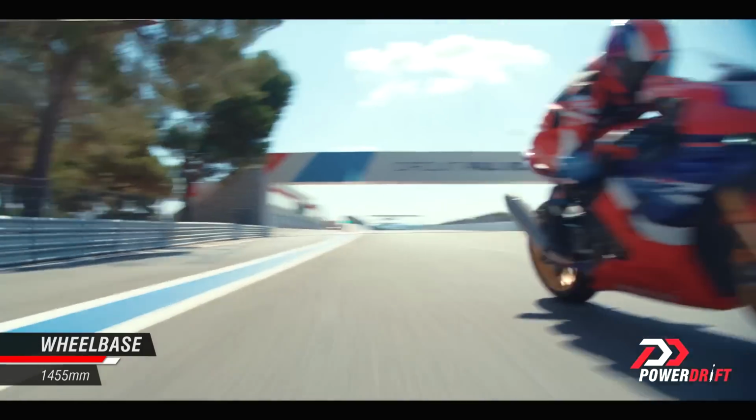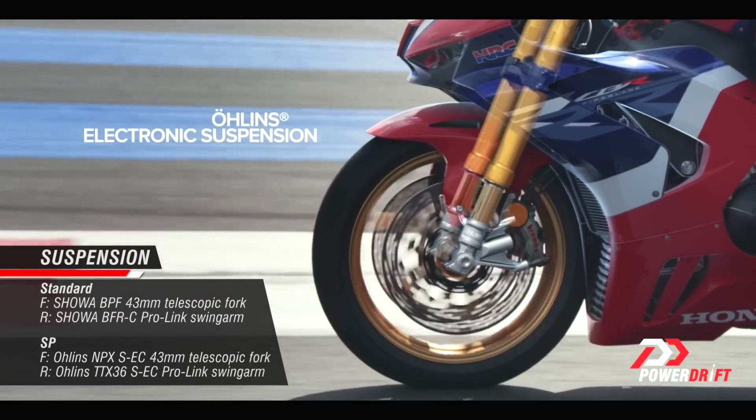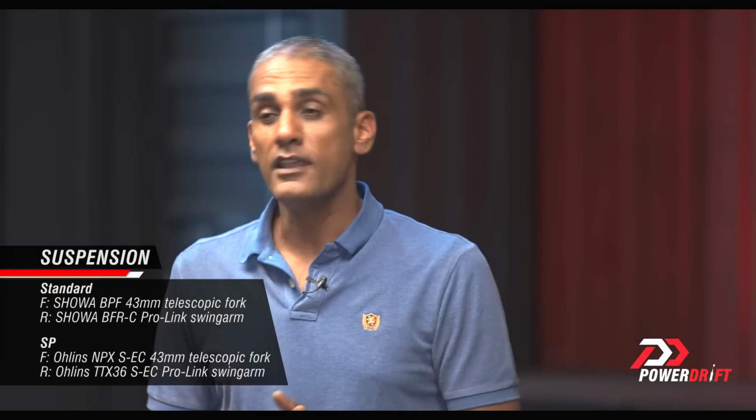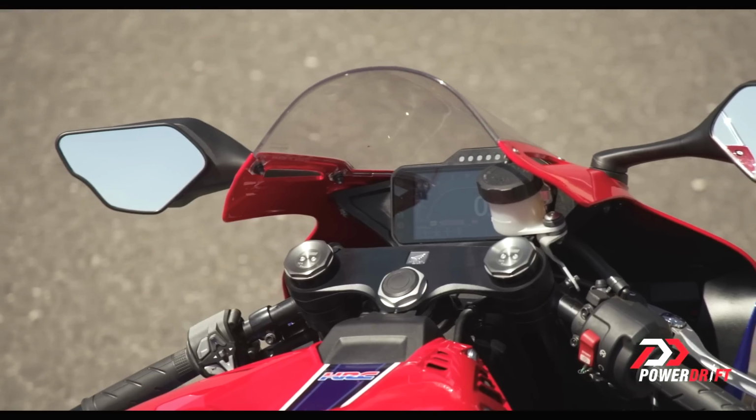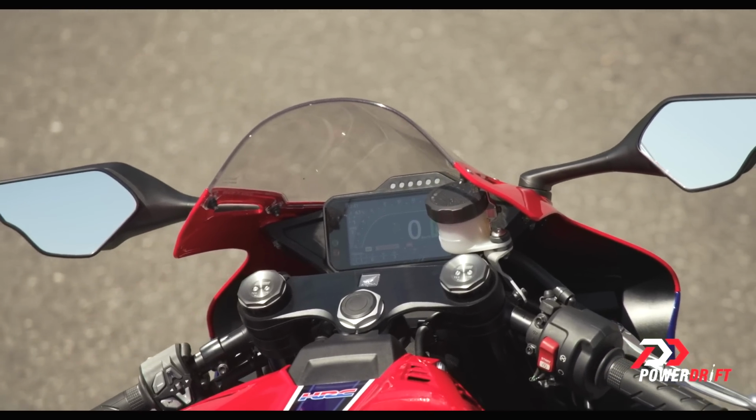The Fireblades continue to retain all of the other real goodies, for example, the semi-active Öhlins suspension, all of that remains. The RR, the RR-R is still there. Fortunately, this year they've not done a RR-RR, which really would have been too much. What they've also done is taken the spring on the ride-by-wire throttle down a little bit, so the throttle will be lighter and that should feel better.